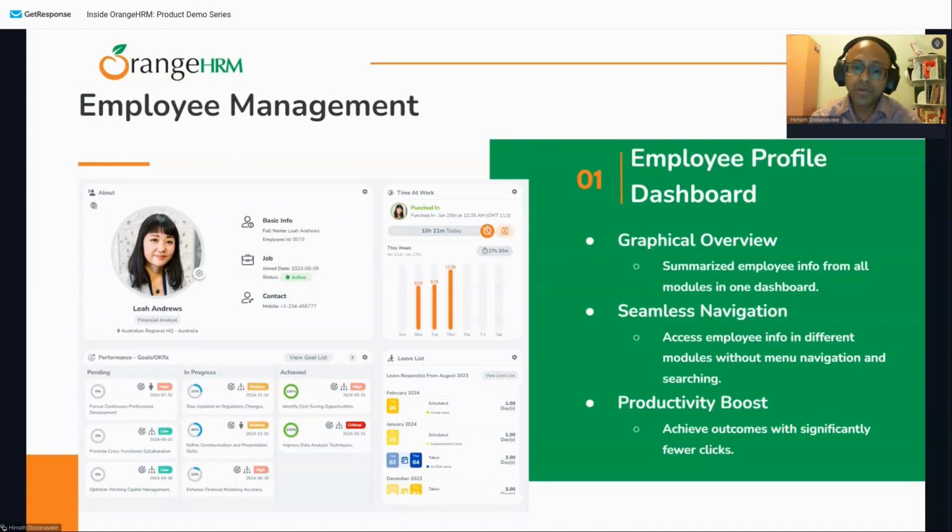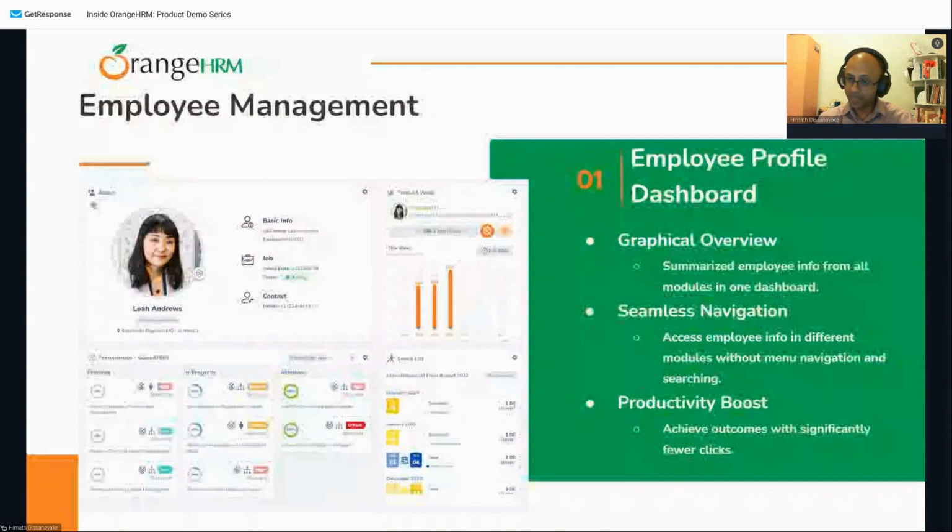One of the main features we rolled out at the very beginning of last year is the employee profile in a dashboard view. This is a graphical representation of information gathered from many different modules, summarized, but related to a single employee. When you're managing a single employee, instead of having to navigate to different modules and search for the employee, using the employee profile it is now possible to first see a summarized view. As you can see in the image, you can see the goals of the employee, the contact details, leave, and many other widgets.